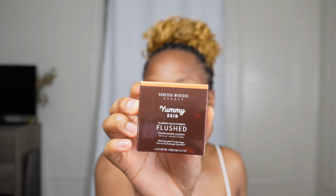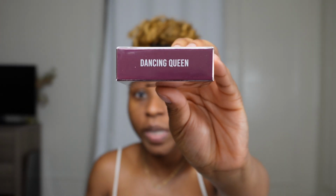I got the Yummy Skin Blurring Balm Powder and Flushed. So I got the shade, I'm so stupid. It's not shade Flushed. I think that's the name. It's just like the blushes. Okay, I got the shade Bellini, and I also got this shade Dancing Queen. So I got two products. Let's see what we're working with here.